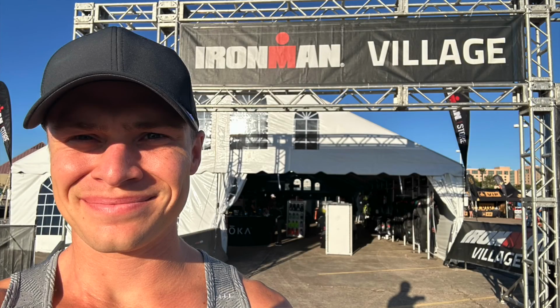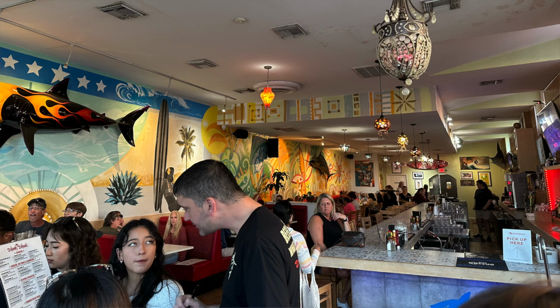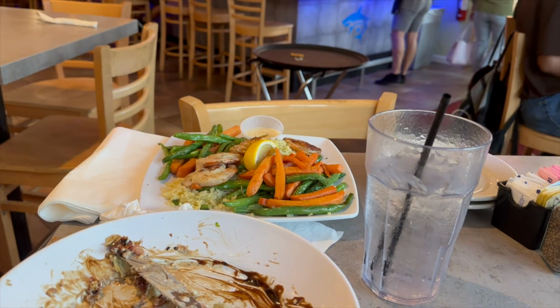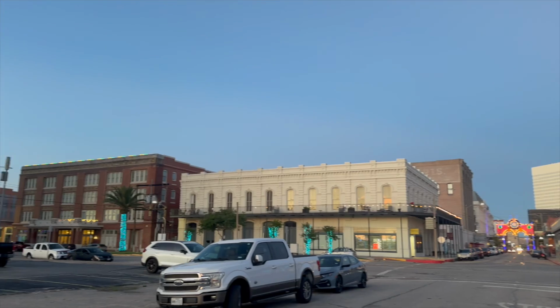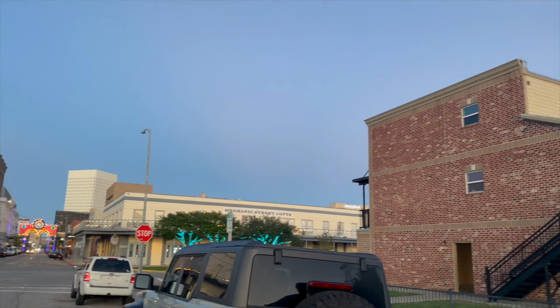But afterwards, headed back to the Airbnb, decided to get dinner with the girlfriend. We went to Yelp, looked up the best restaurants that there were in Galveston. Just one downtown. It looked good online, but then we get there. I don't want to say it was bad, but it was like a 4.8 on Yelp in Galveston. And if I got this food in Austin, I would have been pissed. But Galveston food, I'm sure it's fine.